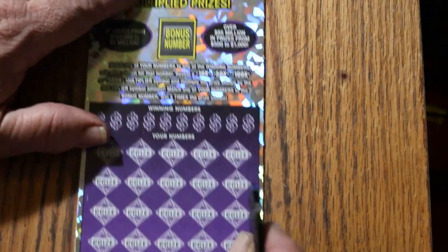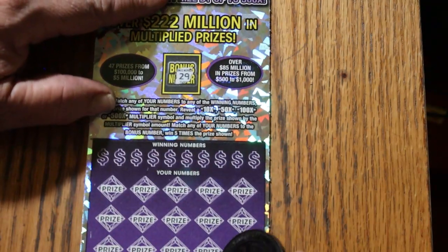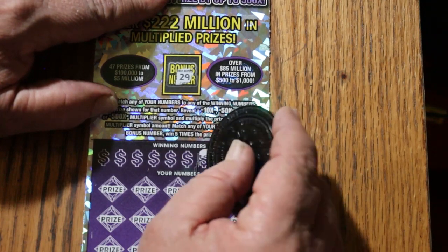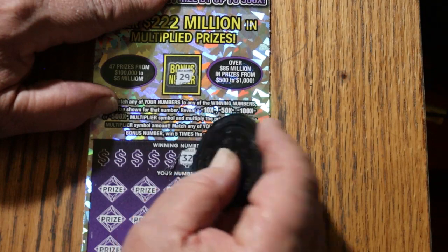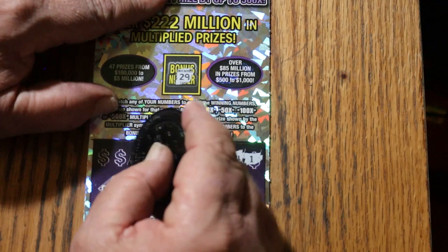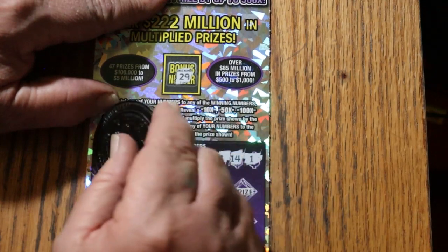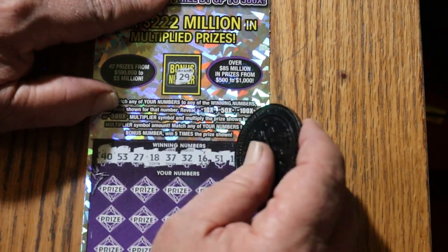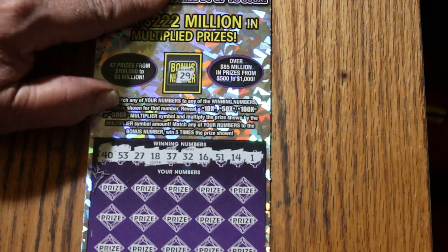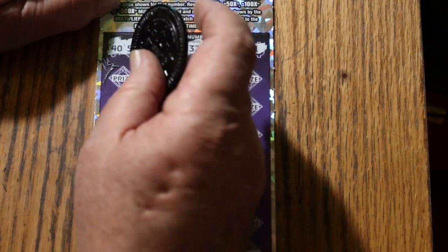Ticket number 9. Bonus number first, 29. All right. We've got 40, 53, 27, 18, 37, randoms 32, 16, 51, 14, and 1. With the bonus number of 29. All right, here we go.